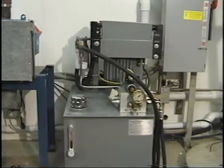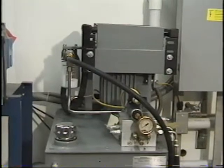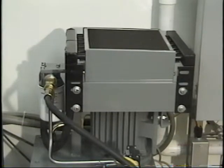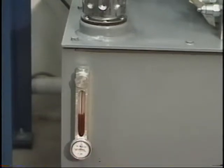Depending on the size of the rotary, a 3 to 7.5 horsepower hydraulic pump equipped with an inline filter and fluid cooling radiator powers the Daytona RMS-X rotary milking system. A fluid pressure gauge indicates fluid status at a glance.